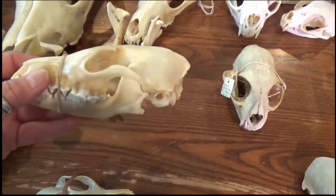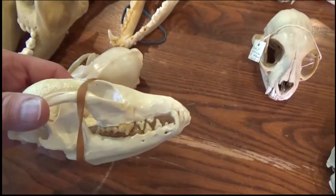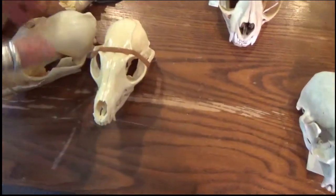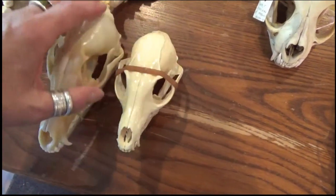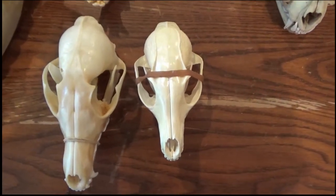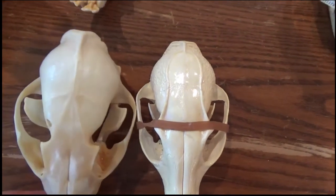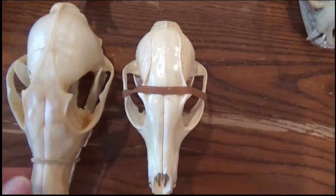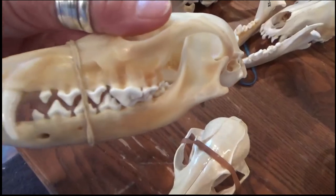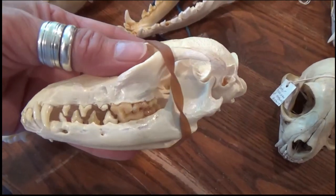This little guy is a red fox, and this one is a gray fox. Let me put those together. So the red fox is a lot bigger than the gray fox. They have longer legs and different coloring, and you can tell by their skulls how different they are. And once again, they do eat meat, but these guys also will eat berries.